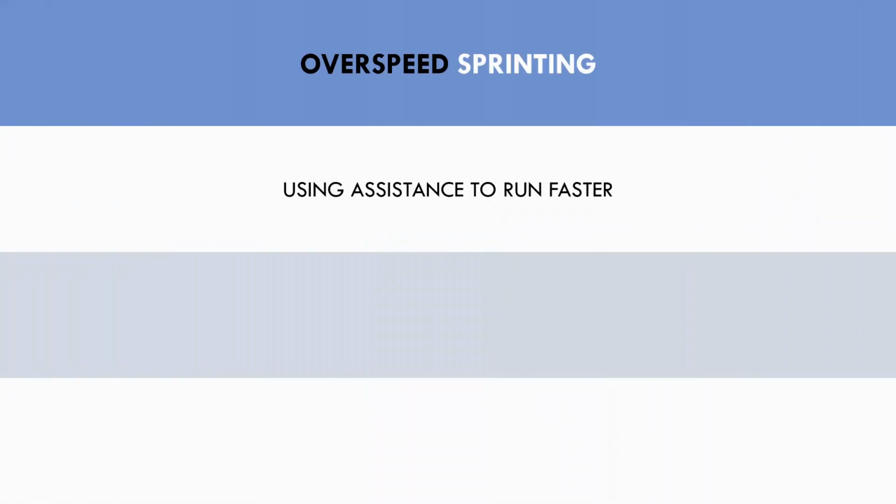Overspeed sprinting is when the athlete uses some form of assistance to allow them to run at a faster speed than they normally would. This is very difficult to implement, as specialized equipment is usually required, and it can be fairly dangerous. Some methods of overspeed sprinting are towing with a rope, sprinting on a slight decline, or using specialized equipment like the 1080 sprint.